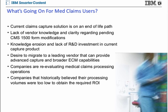The first one we see is fairly obvious, right? There is one vendor that has decided they are going to exit this space, and so their current claims capture solution is on an end-of-life path, and their current customer base is looking at alternate solutions in order to fill that gap.